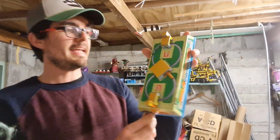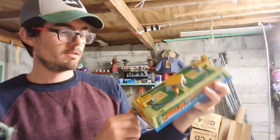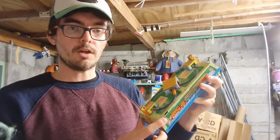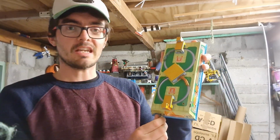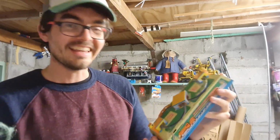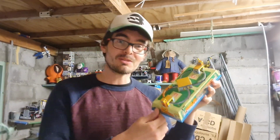And the second sale, this is a random one. We've got this wind up tin train track. So literally all you do, I've got a key in the bottom, wind it up, turn it on, and that's it. That's what it does. And that one sold for £10 plus postage.